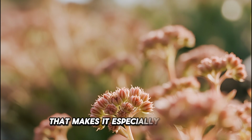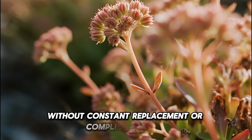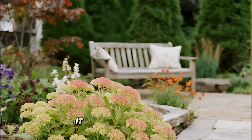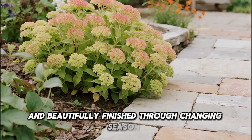That makes it especially valuable for anyone who wants to plant once and enjoy lasting impact without constant replacement or complicated care. In a well-planned garden, Sedum Autumn Joy does more than add color. It acts like an anchor, helping the whole space feel complete, stable, and beautifully finished through changing seasons.